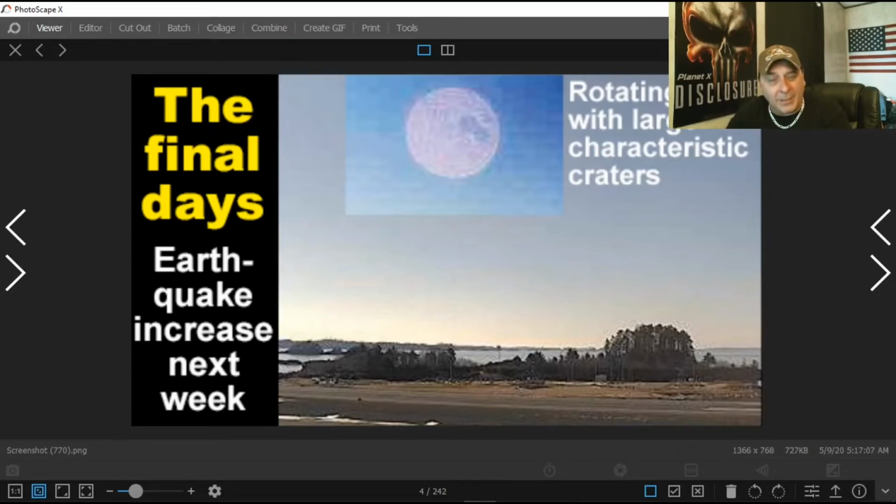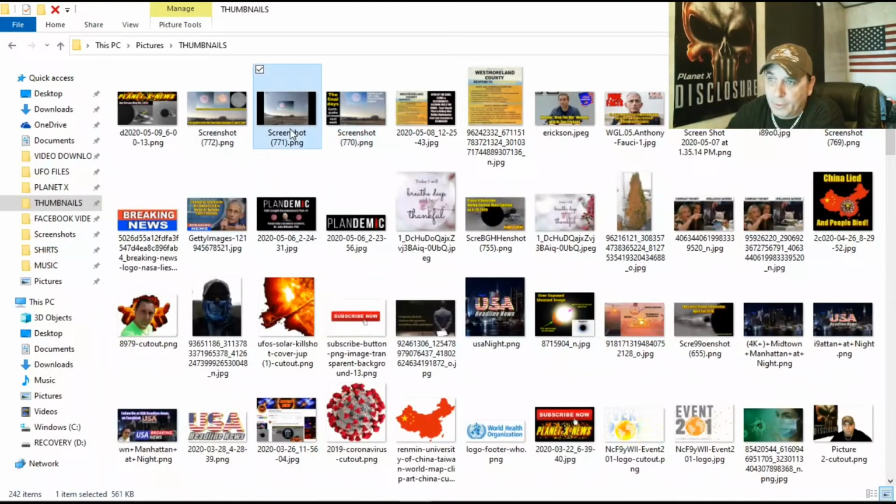But why is it that this pink planet is only visible in the sky above Alaska, and why can you only see it on the FAA webcams? Because it's an anomaly. It's all that it is. It's not real. It's not real at all.